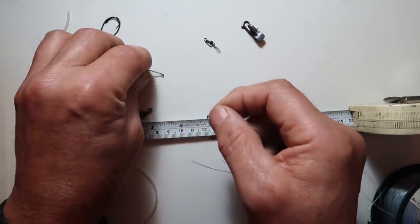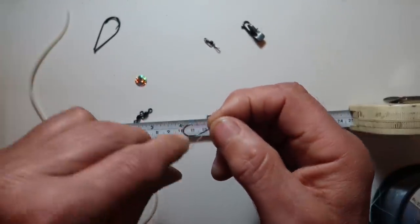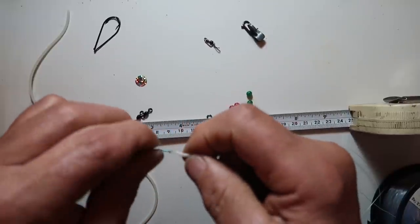When fishing, you'll quite often lose the tubing at some point in the session. If this happens and you do lose it, then you just put a few turns of the hook length around the shank of the hook, like I'm doing now. So you don't really need the tubing, but I just find it's a little bit neater when you do use it.